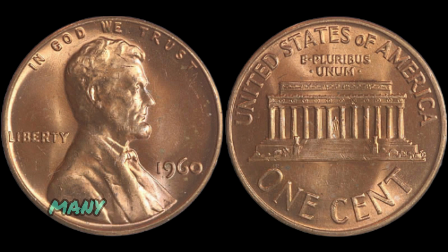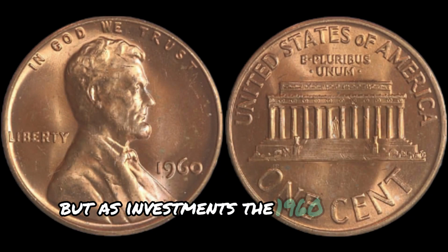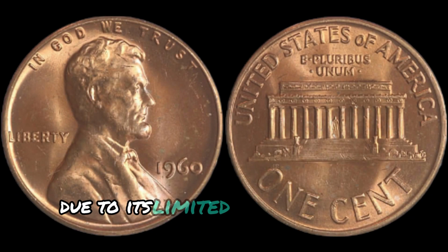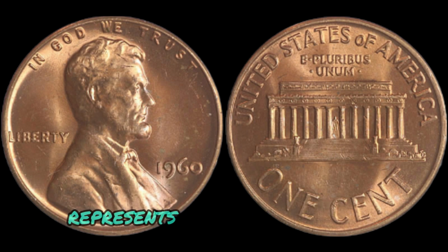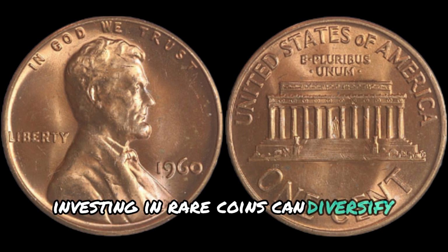So how do you identify an Ultra Penny? If you're lucky enough to have a 1960 penny in your collection, here are some tips to check if it might be an Ultra. Coins graded MS65 and above can fetch some of the highest prices at auction, particularly if they are verified as Ultra.